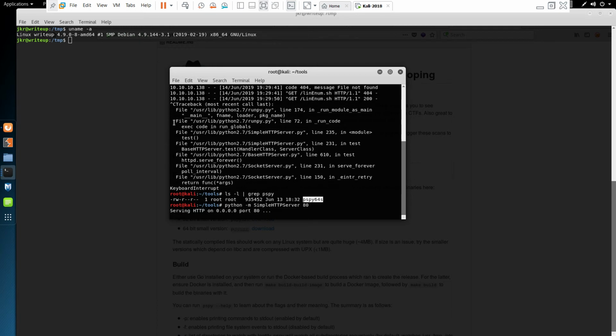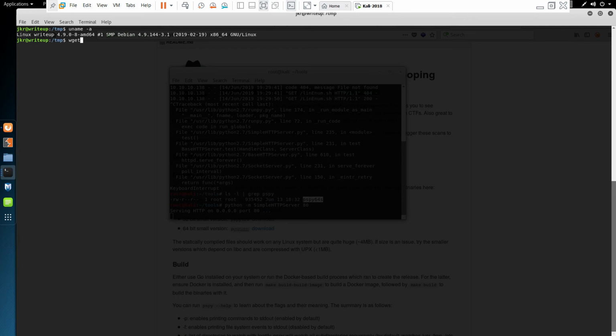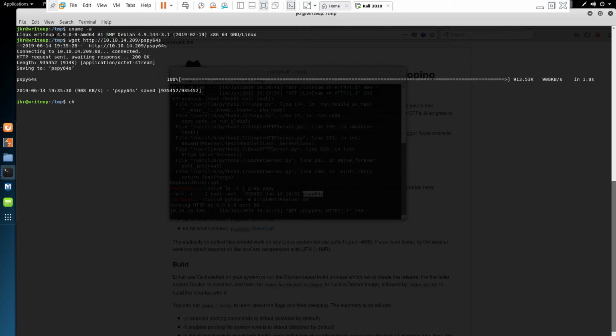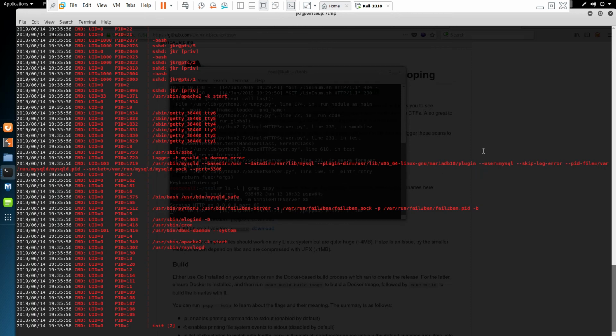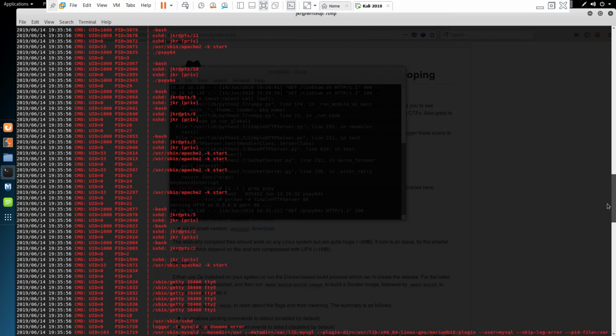So I'm just going to start up my HTTP service. We could do wget and go for pspy64s, download the script, make the script executable with chmod +x, then we do pspy64, and then we try to run the script now. It's going to enumerate processes that are running, and straight away we can see probably there are a lot of users on this box.